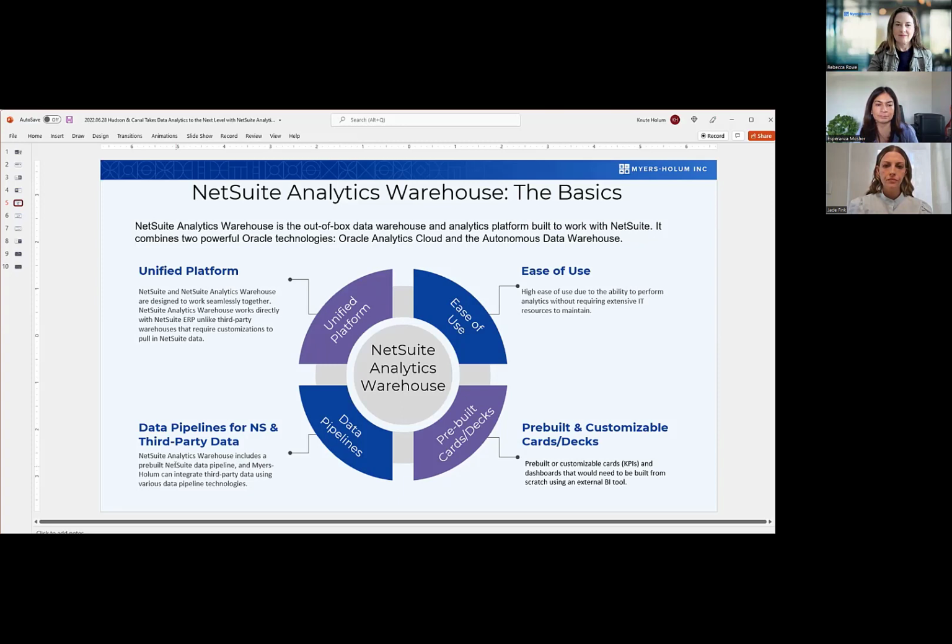And finally, NSAW comes out of the box with a rich set of pre-built analytic content for your NetSuite data, including KPIs and dashboards, data visualizations across the whole range of NetSuite functional areas. This means that you can start analyzing your NetSuite data as soon as you provision NSAW in your NetSuite instance and start unlocking the value of NetSuite data to drive your business decisions.